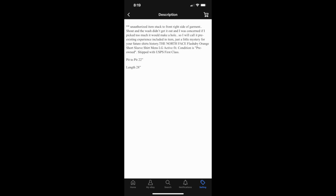It says, "Unauthorized item stuck to front side of garment. Shout in the wash didn't get it out, and I was concerned if I picked too much, it would make a hole. So I will call it a pre-existing experience included in the item. Just a little mystery for your future shirt's history." I make myself laugh. Okay, as we continue on.